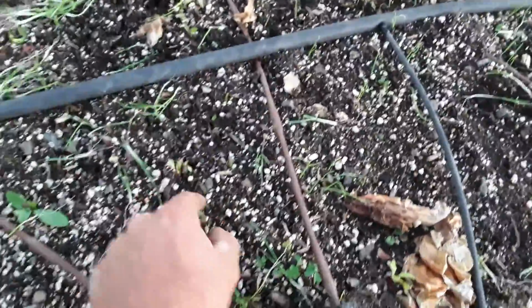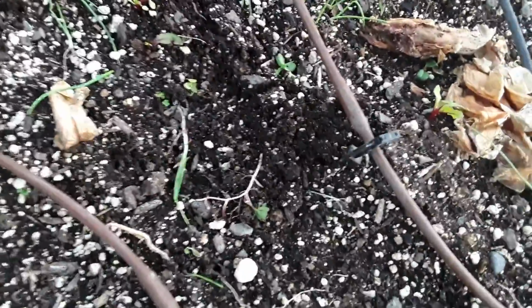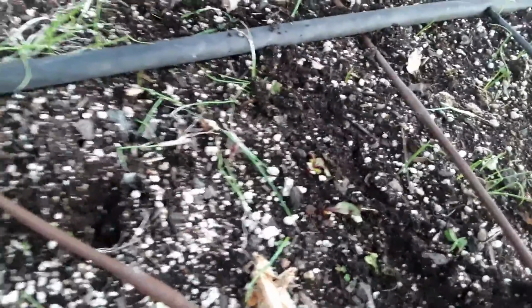Beets, carrots, carrots right there, beets, carrots, weeds. Oh, lots of weeds. Beets, weed, onions. Don't need that onion next to the beet. Beets, weed, beets, more beets. Those are all the beets coming in.